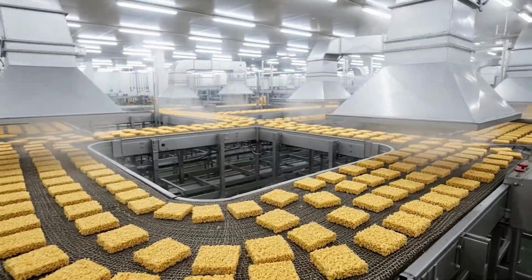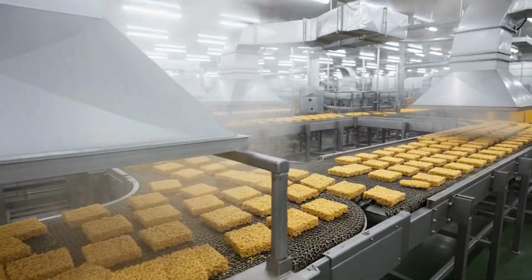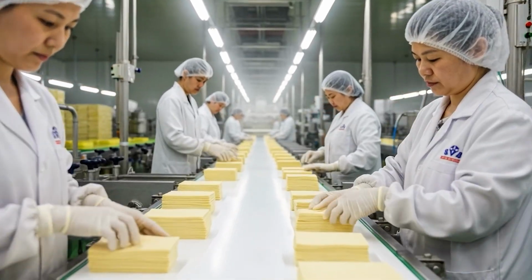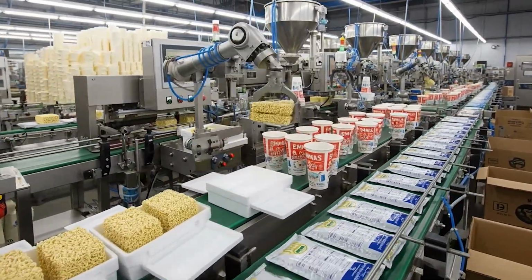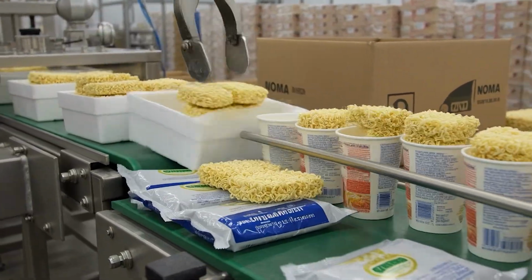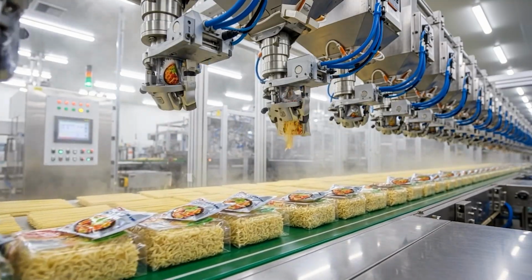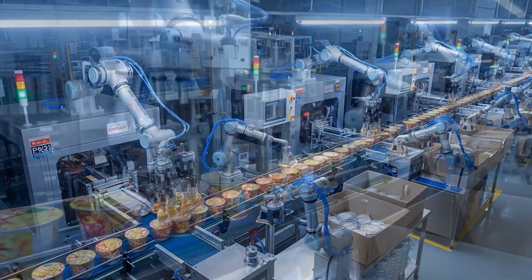The noodle blocks are cooled before packaging. Quality inspectors check the noodles carefully. The noodles are placed into cups or packet packaging. Flavor seasoning packets are added to every pack. Machines seal the packages to keep the noodles fresh.